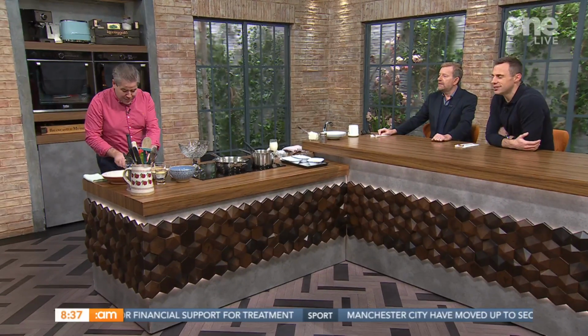Is that the same sauce that you made with the sticky toffee pudding? Kind of similar enough? It's a very similar sauce. The sticky toffee pudding, if I remember, was more like a caramel, but it's very similar as well. All the good things in it: butter and brown sugar and the cream.